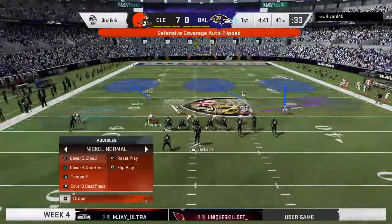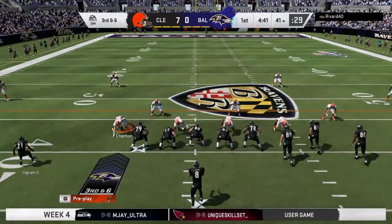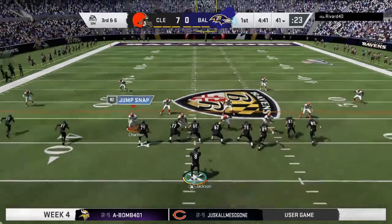So after the second down incompletion, they'll come up now against a 3rd and 6. Get that quarterback, D-line. Mike 51, Mike 51. I'm coming up.